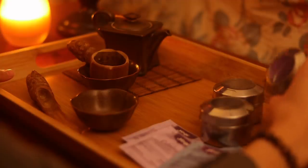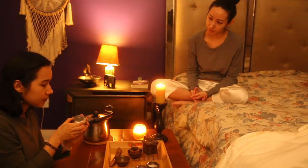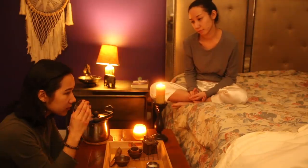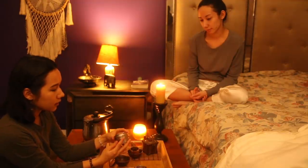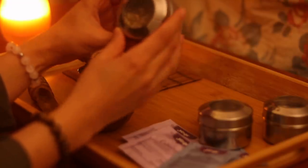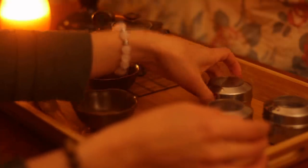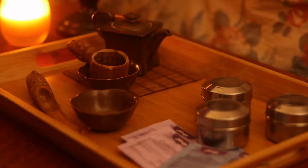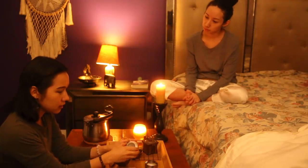So I have this one, which is peppermint tea. And then I have lemongrass tea. I also have ginger and lemongrass tea, so this is more so if you are feeling a little bit under the weather. And the peppermint tea is if you're feeling a little bit of a belly ache, like you want to just kind of soothe your belly. And the lemongrass tea is just a nice refreshing tea.